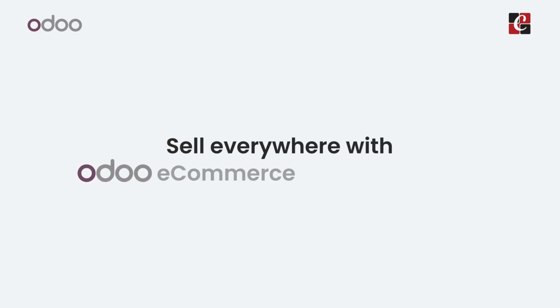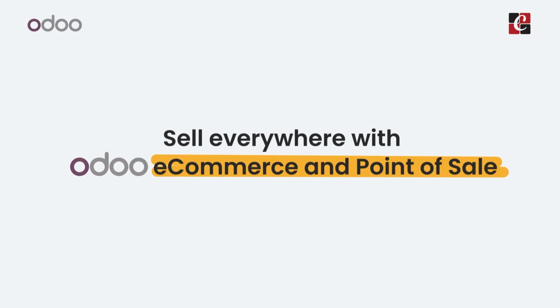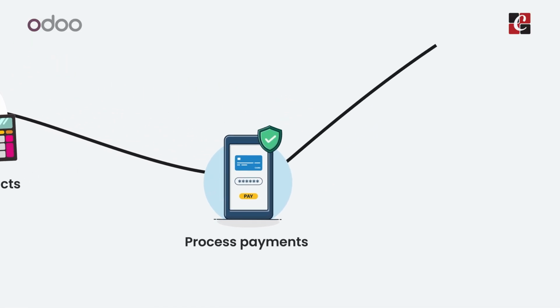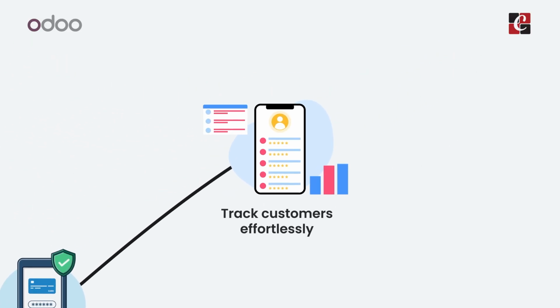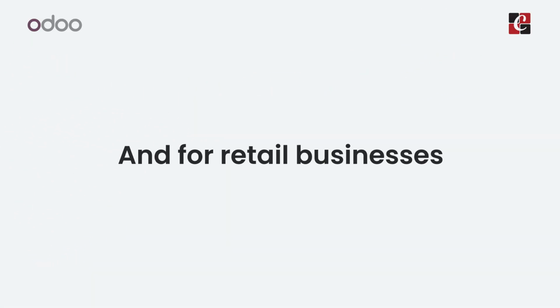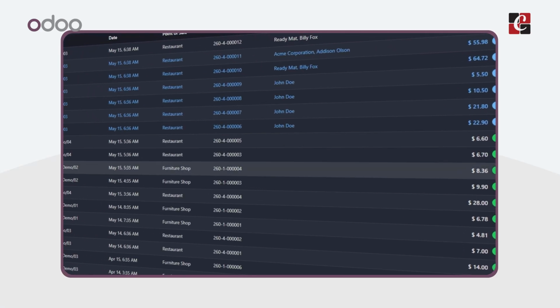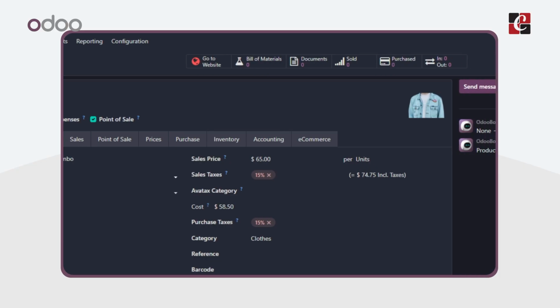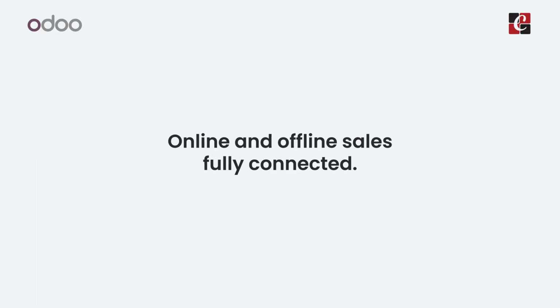Sell everywhere with Odoo e-commerce and point of sale. Build stunning online stores, manage products, process payments, and track customers effortlessly. And for retail businesses, Odoo POS delivers a smooth in-store experience with real-time inventory synchronization. Online and offline sales, fully connected.